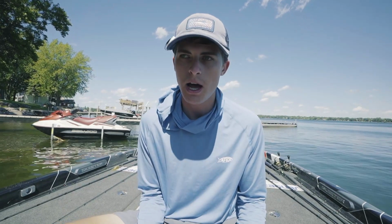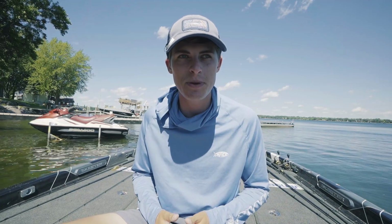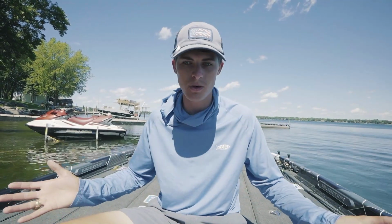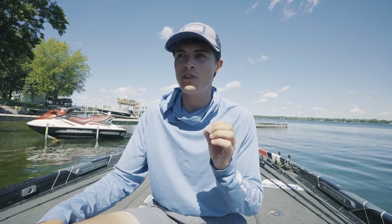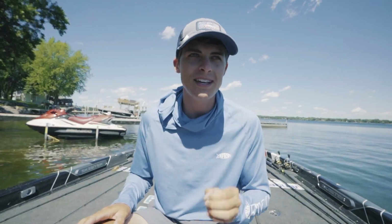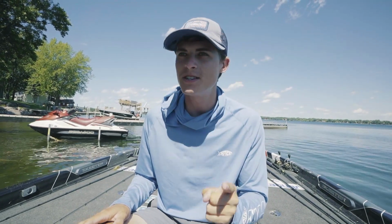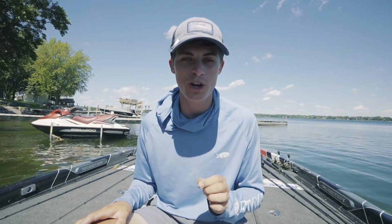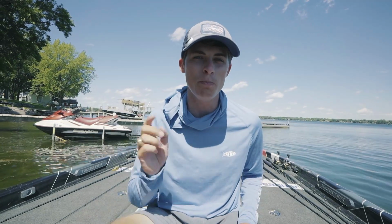But the one thing that's constant about them is that bass live in and around them at basically all times of the year. And so I see so many people that are first beginning gravitate towards docks because it's an obvious piece of structure. We know that bass live around structure, so they've got to live around a dock, and they do. But one thing that I think especially a lot of people do not clue in on is that everybody else also fishes the same docks that you fish. And so if you are to fish them in a subpar manner with subpar lures and equipment, you're not going to catch as many fish as the guy who is able to do it better than you can.